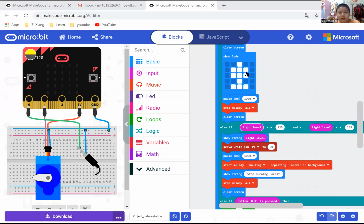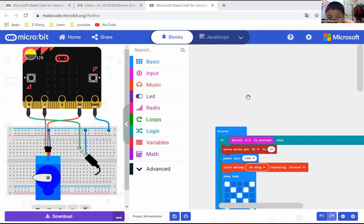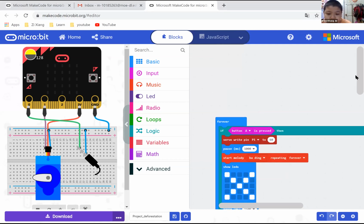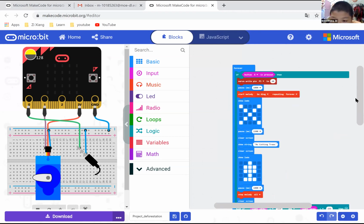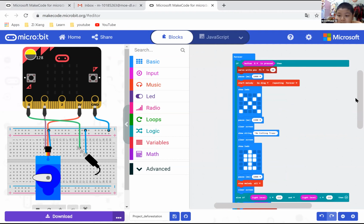That is one complicated. This is the normal coding for the project. And this is not my screen. It's okay, you can ask your friend to scroll down. Okay, that's big enough. If it's too small, we can't see. Okay, you can explain now.